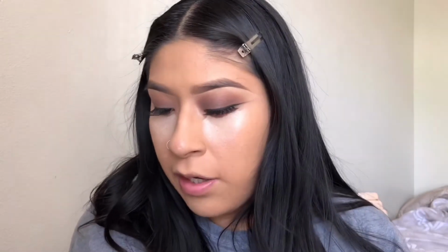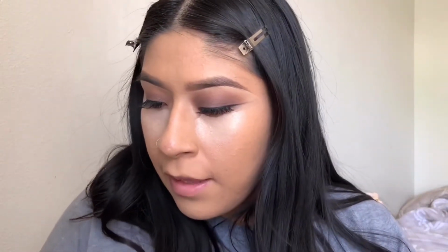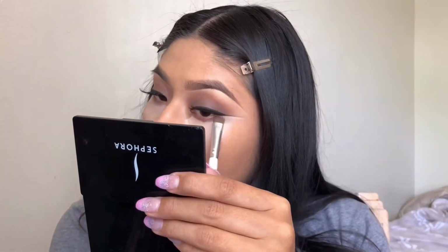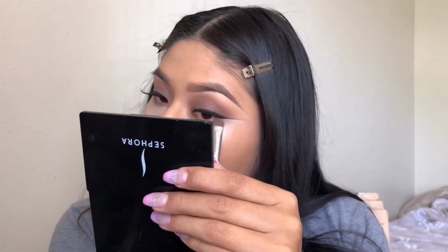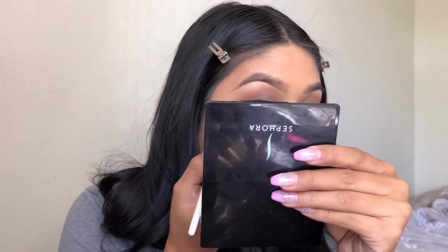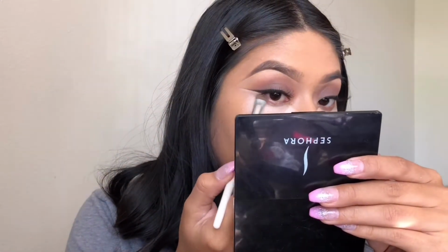And then once that's applied, I'll take that e.l.f. brush that I've been using, and I'll go in with some extra product, just tapping in there, and I'll clean up the sharp angle of the concealer. And if you put too much product, just drag it down, because you're going to blend it all anyways.